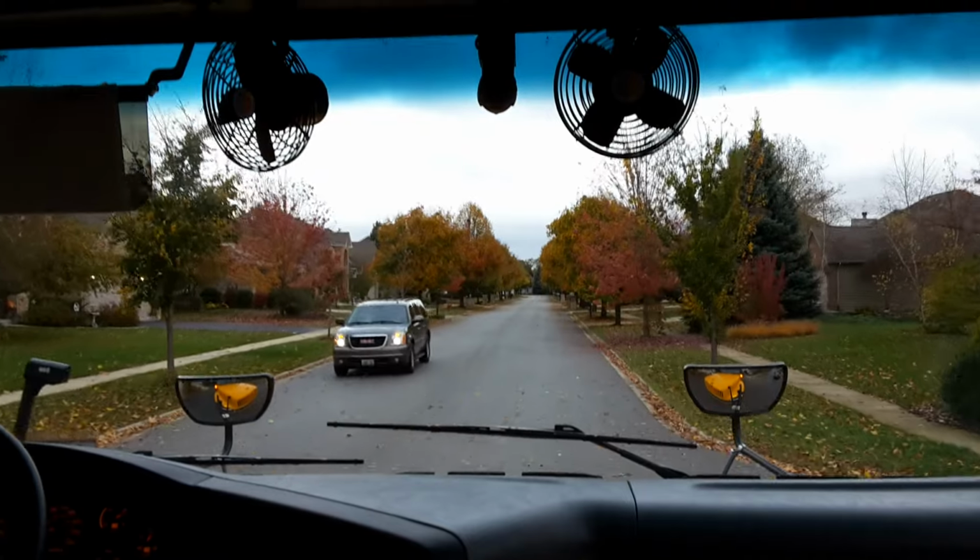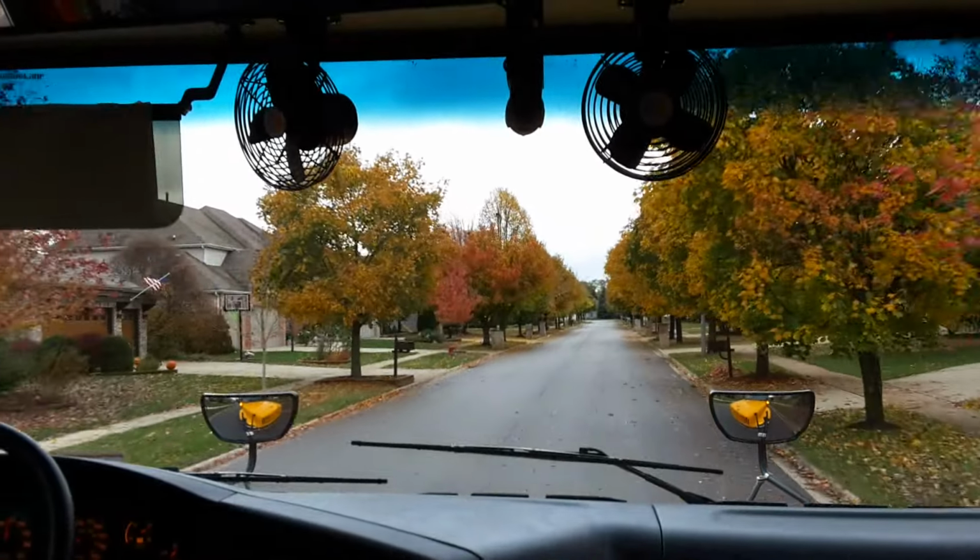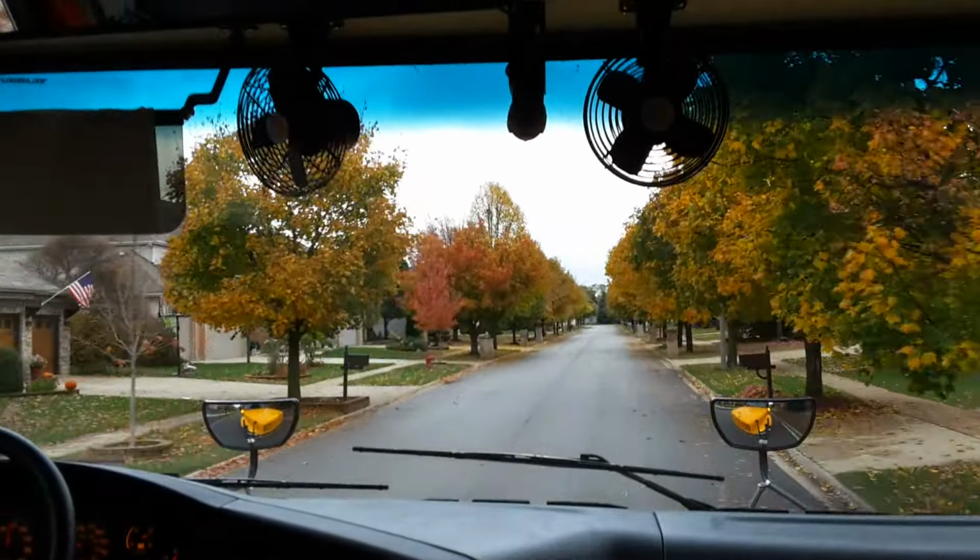DT466, Max Force DT, they're the same thing, just rebranded. But yeah, the Cummins ISB delivers the same amount of power as the DT466 or the Max Force DT, and yet you get a benefit, a quieter engine.